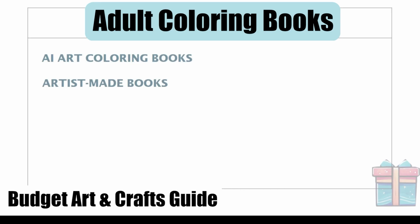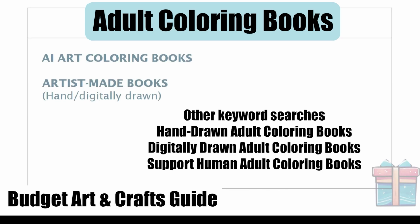Hand-drawn or digital-drawn coloring books will often be a bit more expensive, but some of them have books printed on Amazon paper, so they are often much cheaper, and you may see them range from $7 to about $15. Plus, you are supporting creative artists when you purchase them. You can also do human-created adult coloring books and see what type of results you get for that.